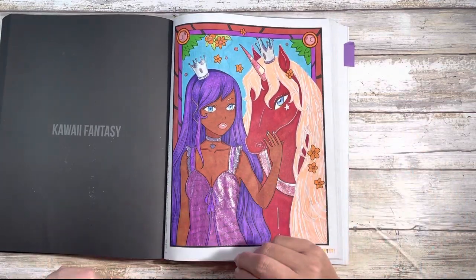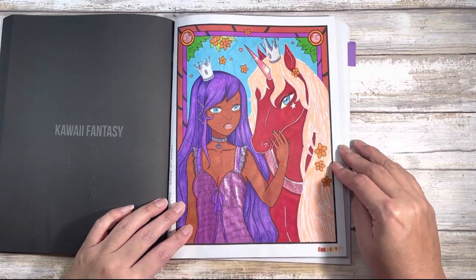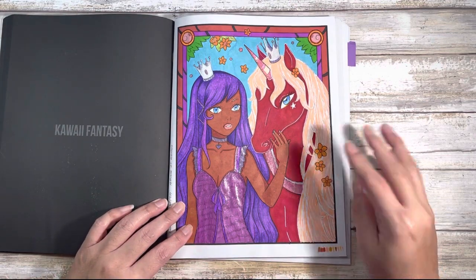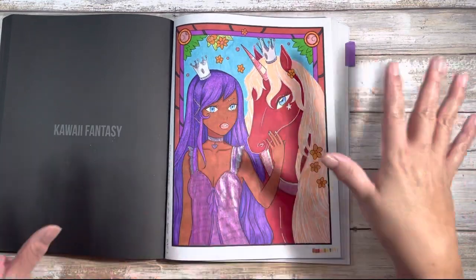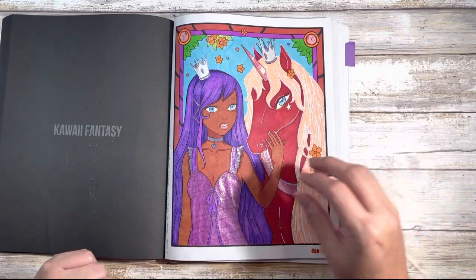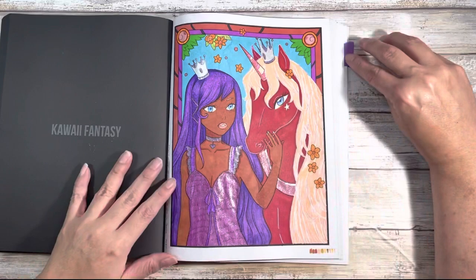But yeah, there's a lot of pictures in here that I like, and I'm glad I did a buddy color with Patty. And I loved the one that she did. But yeah, it's so open and big, and I'd prefer if there were more details on the page, to be honest. But we did this one.